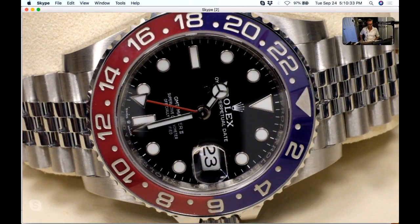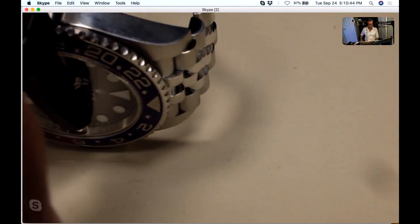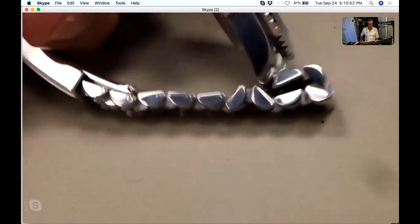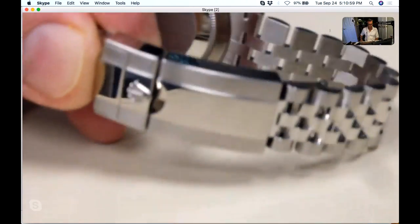There you go. Okay, so let's get a measurement on the thickness of this. Oh, let me see the clasp too while you're there. One thing at a time, my friend. Okay, I have 12.1. I think it's 12 or a little under. Okay, and there's the clasp. Move it away a little bit, it's a little bit out of focus.